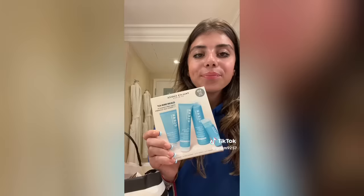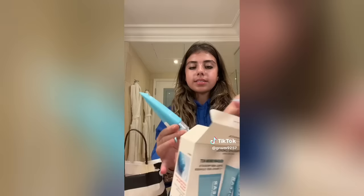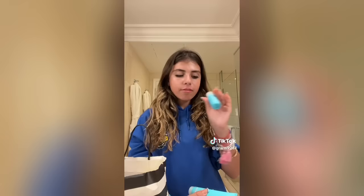Okay, and lastly, this set. Basically, Paula's Choice Skincare literally works so well. And they have this clear skin set. They've got a bunch of products in here that will get you clear skin, hopefully. Okay, so first, a travel size face wash. I already have this. I haven't seen much of a change with it though, but yeah.